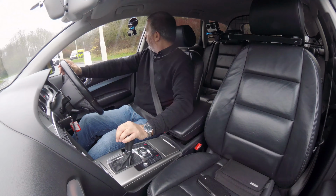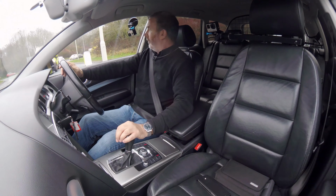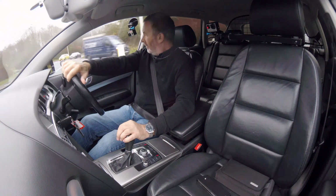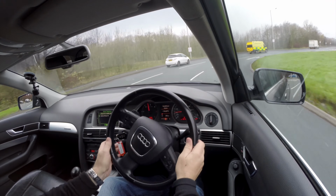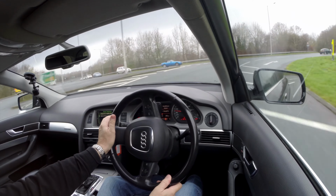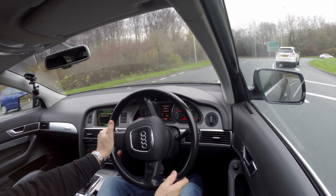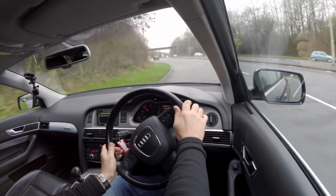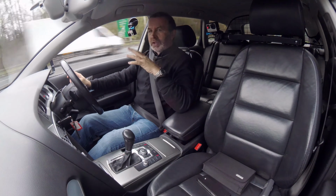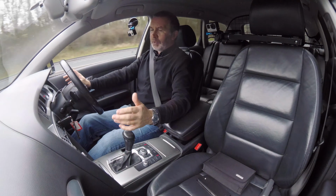Rather than cutting down on things, Audi seem to have added more stuff than you actually need. So for instance, when we get round this roundabout, it's not been cleaned yet. It's just as it came in, but it had a couple of little knocks underneath, and we replaced a couple of drop links. So the car's beautiful now, it really is.